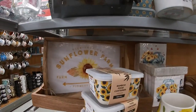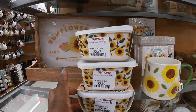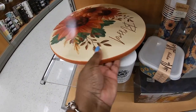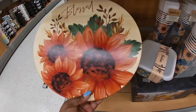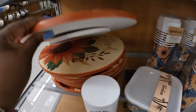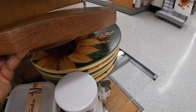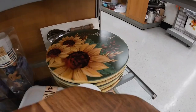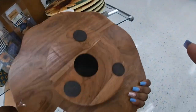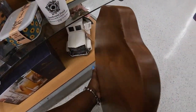They also have some more down here. Sunflower form. These little bowls are $3.99. This one says blessed, and it is $12.99, and they also have it in this one. Oh, this one is that one that says blessed. This thing is heavy. $16.99. Not bad. It's heavy and thick.